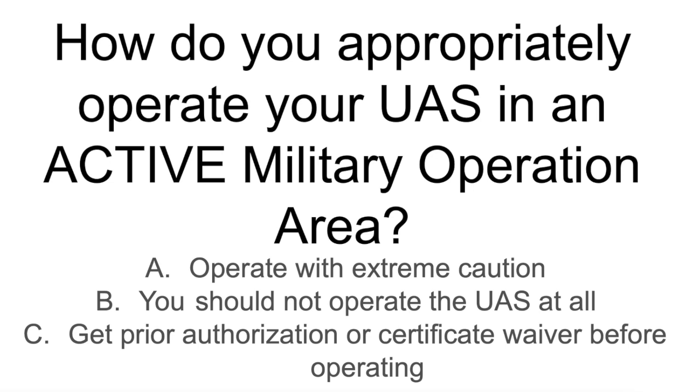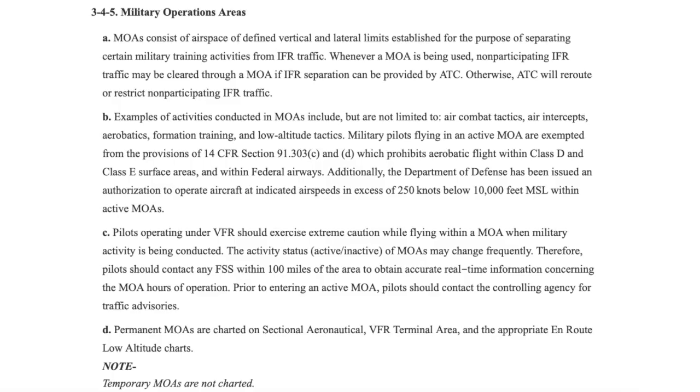Now, this one I overthought. I flagged this one. I came back to it multiple times, and it was going to drive me crazy. I could not remember how you were supposed to operate a UAS in a military operation area. I'm around a lot of military operation areas, and I would just never fly my drone in one, because a lot of it is air traffic, like helicopter traffic and stuff like that, and I don't want to even go near it with my drone. So I selected you should not operate the UAS at all, but I got it wrong, and here's why.